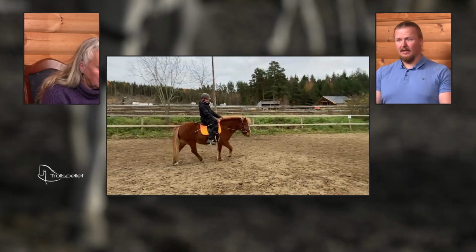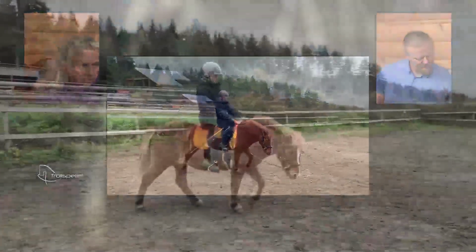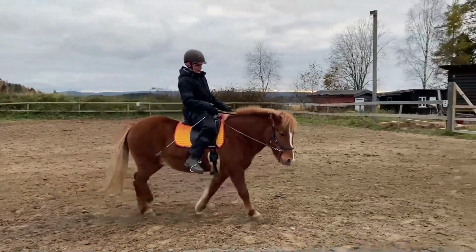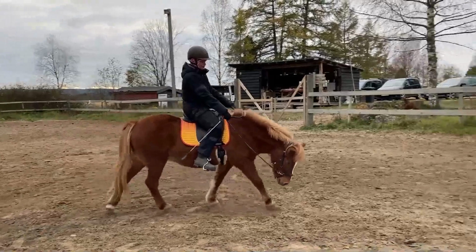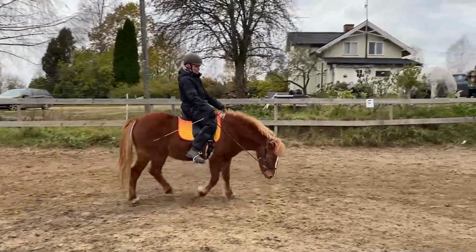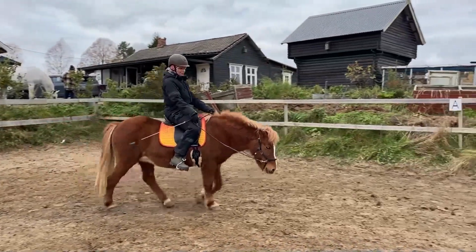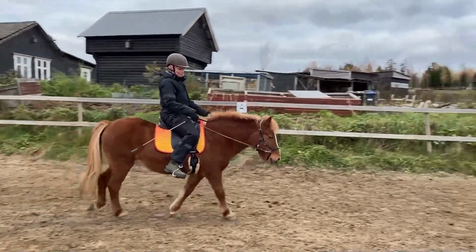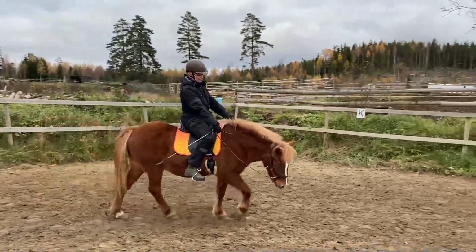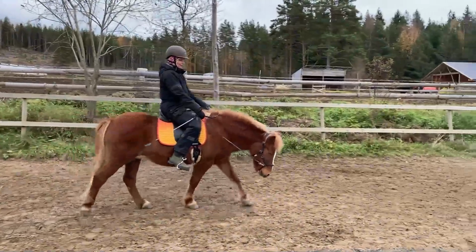Let's take the next one. I agree. 45, I think it is. And now she's stretching even more, I think. Yeah, absolutely. And when she's stretching, it looks different through the whole neck. And you can see that the top of the neck is now sort of semi-active. And then she loses it again. And then she's stretching. And then it becomes more forebeat.